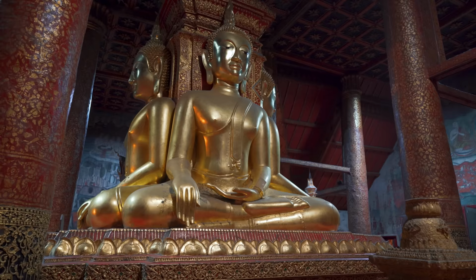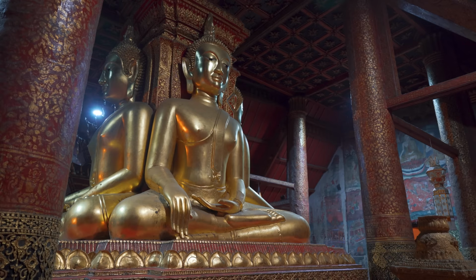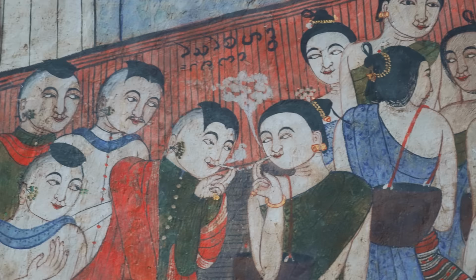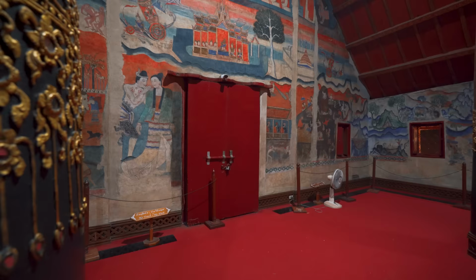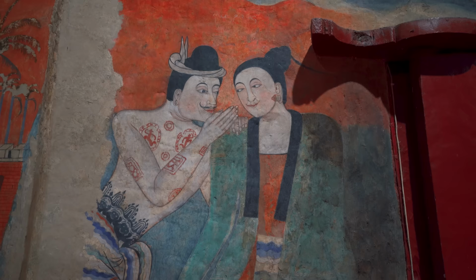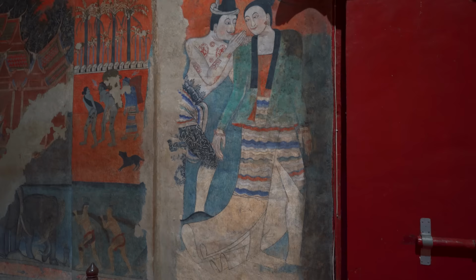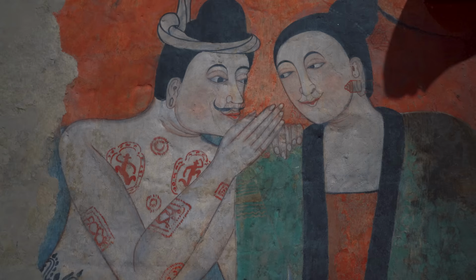So the temple itself was built around 400 years ago, but what makes it so special is the murals inside of this temple, especially the one called Whisper of Love. It is a depiction of a man whispering to the ear of a woman. And according to local traditions, old traditions, men must have tattoos, and also there are red tattoos of human figures, which shows his prestige and social power, his social status. Because the more human figures tattoos he has, it means the more rich he is, the more servants he has.